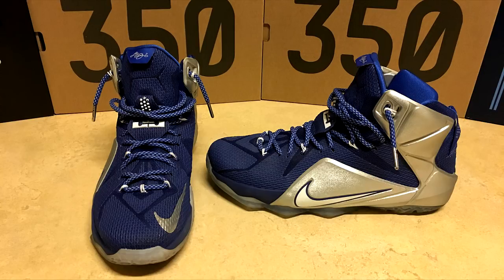So hopefully they start retroing some LeBrons. I don't know if they're going to wait till he retires, but I'm sure eventually they'll start retroing them and we can get our hands on some of those early LeBrons, because those are really nice. But that's it for Nike. Let's move on to the main course.